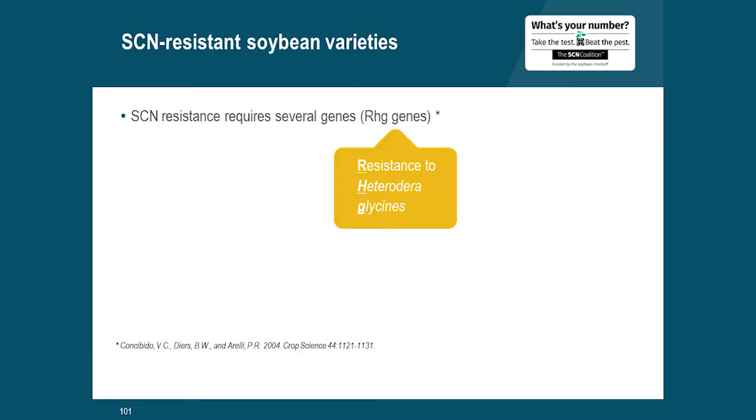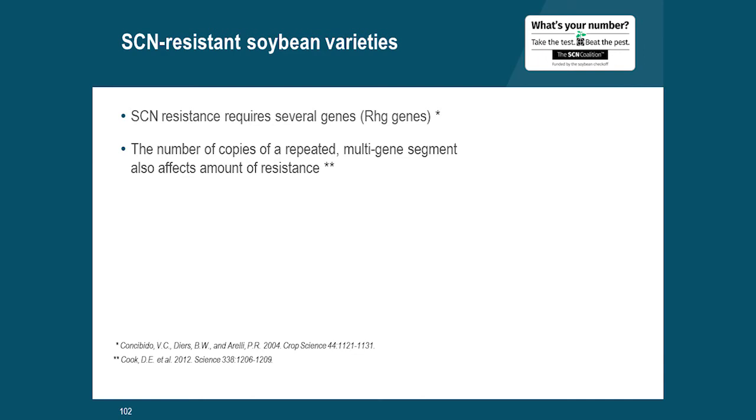A couple points about the biology of resistance, SCN resistance. It requires several genes, and so it's not a single gene resistance like Phytophthora is, for example. It involves several genes. They're called RHG genes, and RHG stands for resistance to Heterodera glycines, which is the scientific name for soybean cyst nematode. And then recently, in a paper published just a few years ago, scientists have discovered not only was it the presence of genes, but also the number of copies of a set of genes that determined how resistant a variety was.